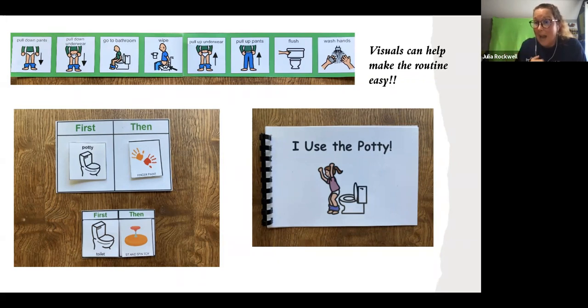It uses I, like in first person, like I use the potty. So this one just breaks down the step by step, just like on the strip. So you can read it on the potty, or if you're just getting used to the routine and introducing the routine, you can read it at nighttime or something like that, just to get them used to the idea of going to the bathroom. So that's what a social narrative is.